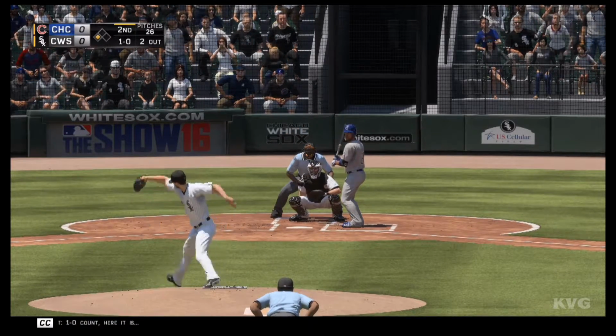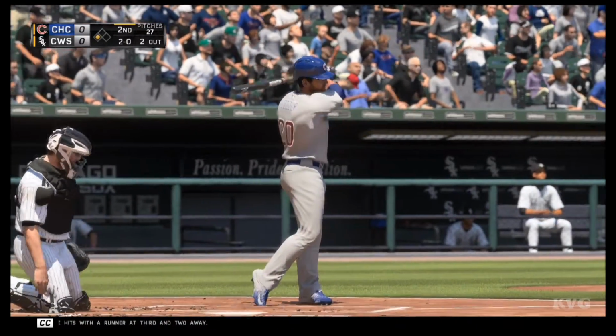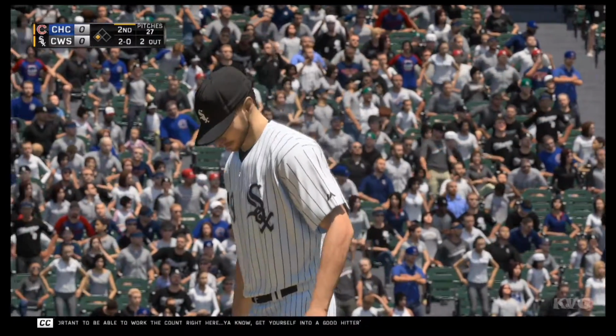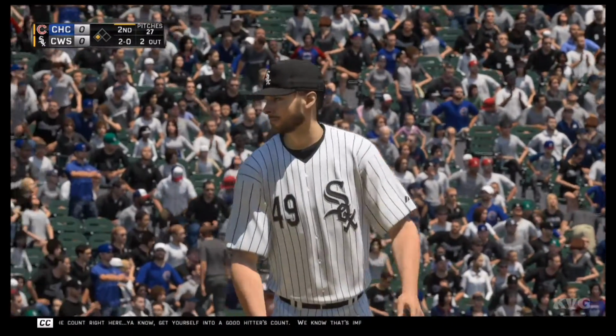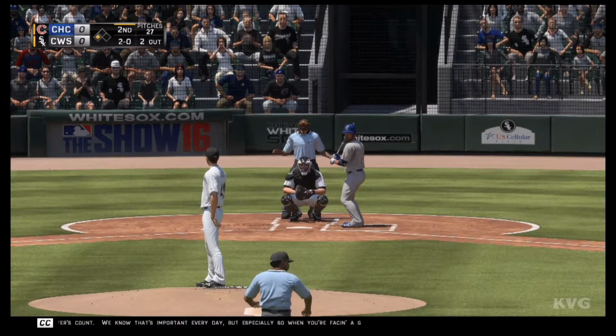One 0 count. Here it is. It's a 2-0 now as he hits with a runner at third and 2 away. So important to be able to work the count right here. You know, get yourself into a good hitter's count. We know that's important every day, but especially so when you're facing a guy like this.